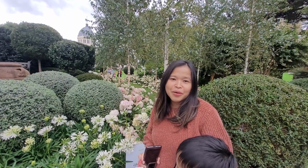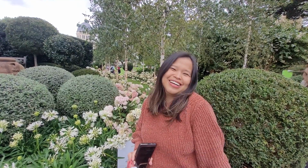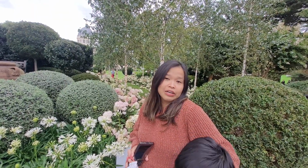The next garden that I'm going to show to you is where we are going to get married on our 10th anniversary. 10th, really. Let's go. Come, take a look at it. So beautiful and so lovely.